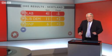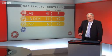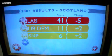The SNP, they're Scotland's governing party at Holyrood. They got 6 seats in the Westminster election 5 years ago. This time their target is 20. Can they make that? Can they achieve their dream of holding the balance of power at Westminster?